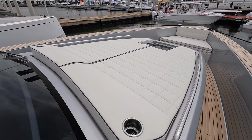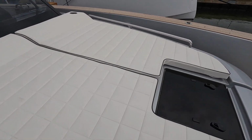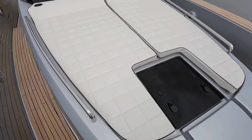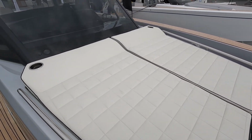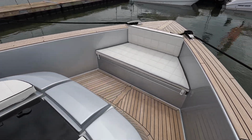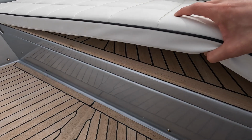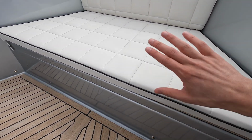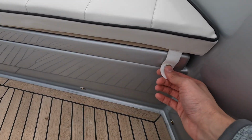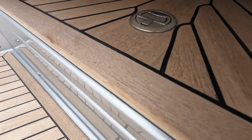And then moving forward to the bow, you have this lovely sunpad area. There is a hatch to the master cabin. You have cup holders built in as well. And then I'm not going to open it up because we're at a show and I don't want to ruin their display. But under this padded seat, there is a storage area as well as access to the back of the anchor controls. So you can see it's clipped in right here. You can see the handle in the teak right there.